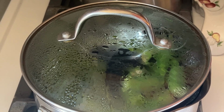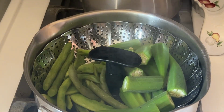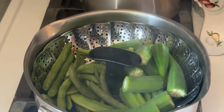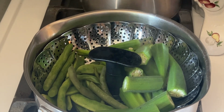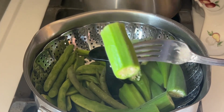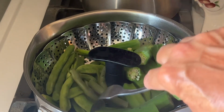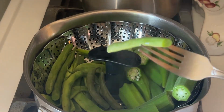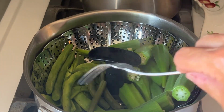Guys, I've steamed these green beans and asparagus. Look, doesn't that look delicious? That's gonna go perfect with my dinner tonight. So easy to do. Just get a steamer, fill it up with probably about a half inch to 1 inch of water, and steam them until they change colors. Doesn't that look delicious? And the green beans are done. Don't those look delicious? That's gonna go perfect with my dinner tonight.